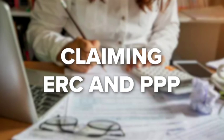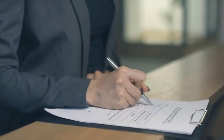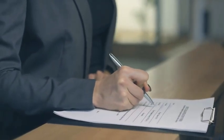Claiming ERC and PPP. Another program that came about from the pandemic was the Paycheck Protection Program. Most businesses leaned more towards this program because of how much they could qualify, and most didn't quite understand how the Employee Retention Credit worked. Even more so, if you claimed one, you could not claim the other in 2020. To change this, the IRS released a statement claiming that businesses were able to claim both, with a few exceptions.